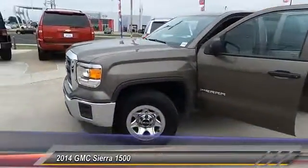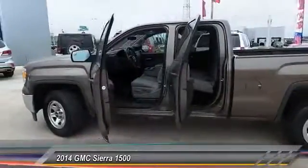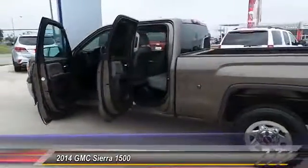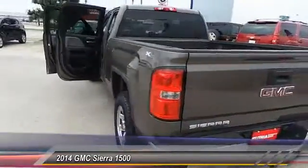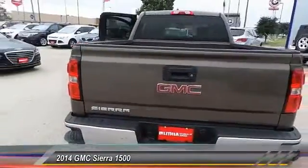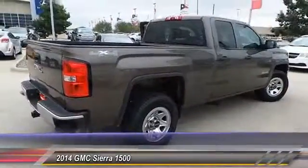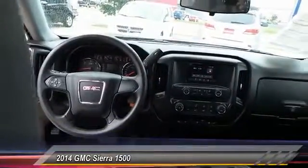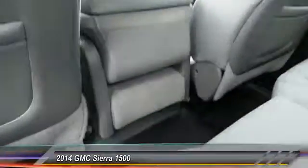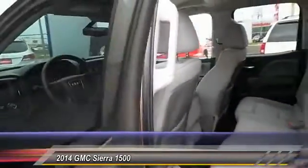2014 Sierra 1500. The Sierra 1500 offers a 5-star frontal and side crash test rating and a combination of mechanics and aerodynamics that give it better conventional V8 fuel economy than any competitor. Sierra 1500 now comes standard with a Vortec 6.2-liter and 5.3-liter V8 engine and an electronically controlled 6-speed automatic transmission that combines high max hauling capability with precise control.